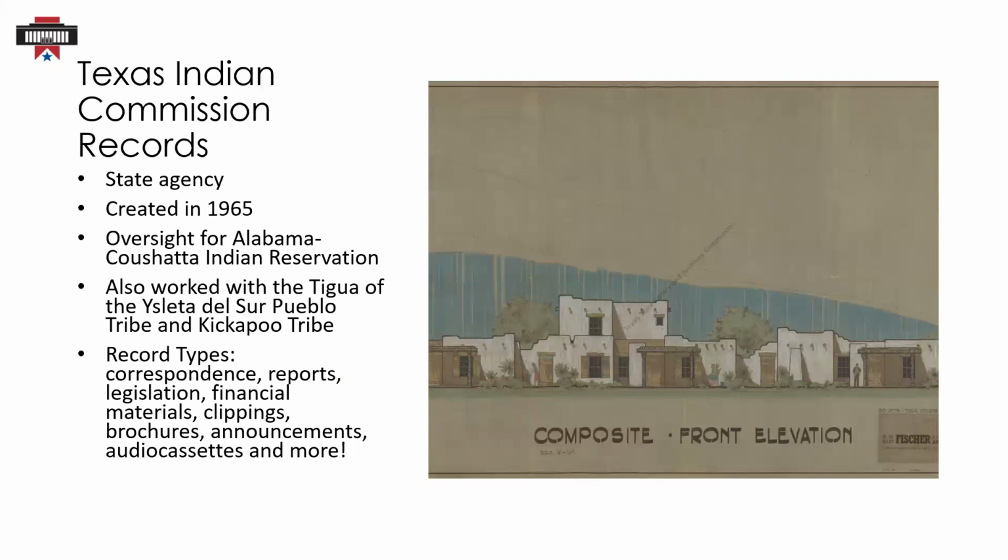What is this collection about? The Texas Indian Commission was originally named the Texas Commission for Indian Affairs. The commission was created in 1965 by the Texas legislature to take over state administration and supervision for the Alabama-Coushatta Indian Reservation.